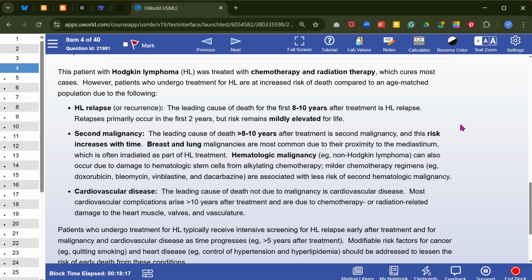Hematologic malignancy, such as non-Hodgkin lymphoma, can also occur due to damage to the hematologic stem cell from alkylating chemotherapy. Milder chemotherapy regimens, that is doxorubicin, bleomycin, vinblastine, dacarbazine, are associated with less risk of second hematologic malignancy. Cardiovascular disease is the leading cause of death not due to malignancy. Most cardiovascular complications arise more than 10 years after treatment and are due to chemotherapy or radiation therapy related damage to the heart muscle, valves, and vasculature.